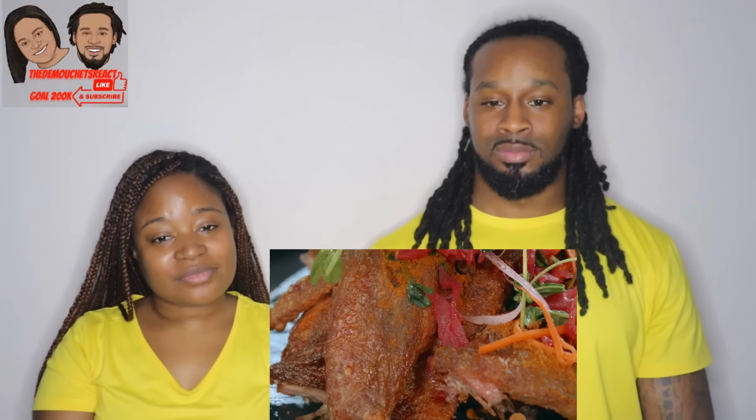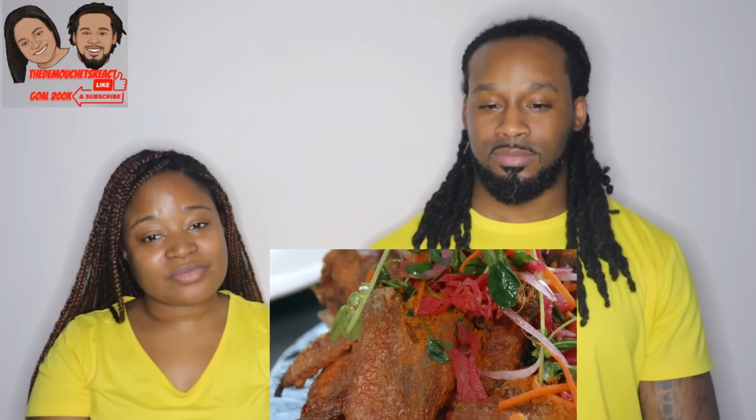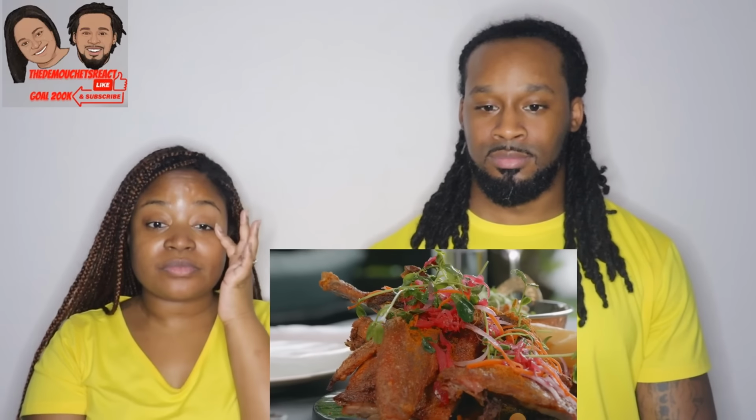This is giving vibe. It's such a lean bird, but amazingly, it doesn't taste like it's lacking any fat. Not too gamey. If you add a little bit of the slaw on top, it gives it a little sweet, spicy. Oh, it's great. And you know, it's a small bird, so it's perfect to share to get a good taste and then move on to something else. Right. This is Ghanaian fine dining. This is what it should be.